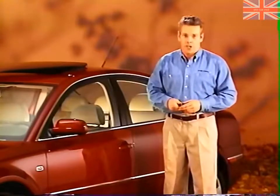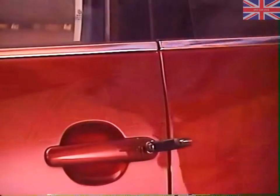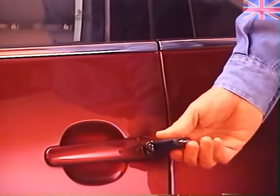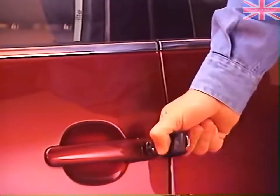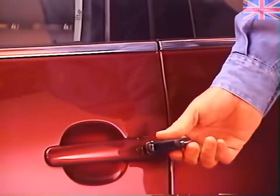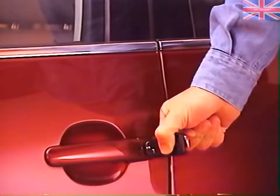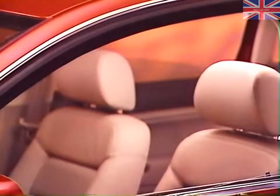Using the key to unlock your vehicle is just as easy. To unlock only the driver's door, simply turn the key once to the left. To unlock all the doors, turn the key twice. In models with power windows, you can lower the windows by turning the key to the left and holding it until the windows are open to the desired position.